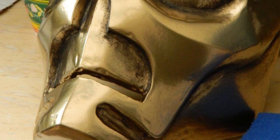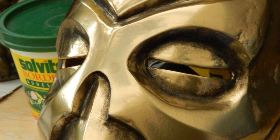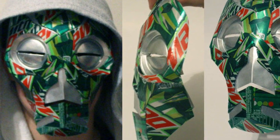So, you fancy a Dragon Priest mask of your own? Ecolabob has an Instructable for this golden boy. Or, you can go the budget route.